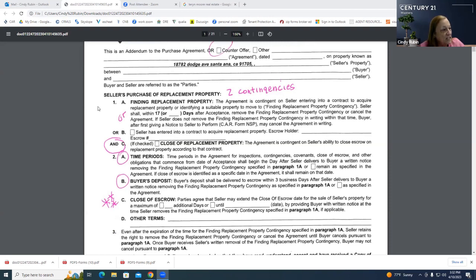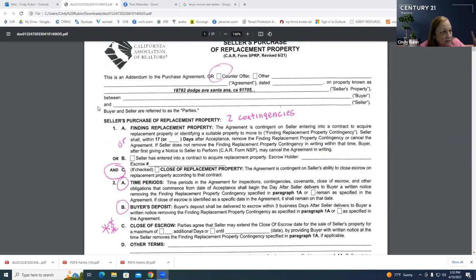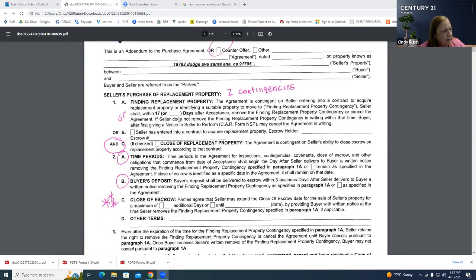Okay. So this document has 2 contingencies for the seller, not 1, but 2. First one is for finding replacement property. It is contingent on you locating and getting your offer accepted on a replacement property. Or you may, at this point, by the time you're making offers, already have your property in escrow. So then you would check B, seller has entered into a contract to acquire replacement property already. And so then you don't need a contingency for finding replacement property because you have already found it.